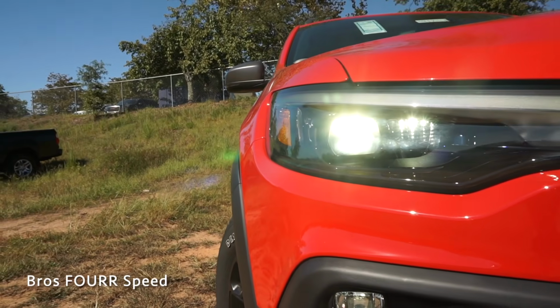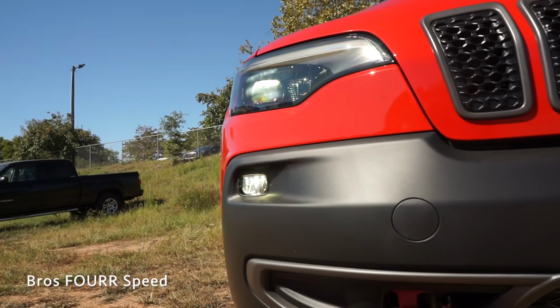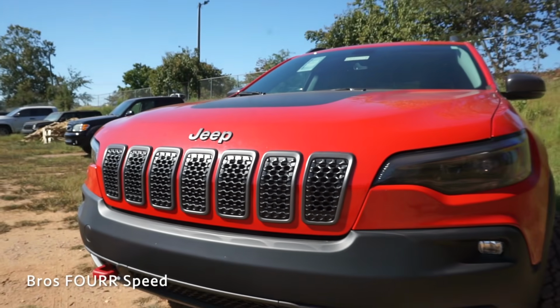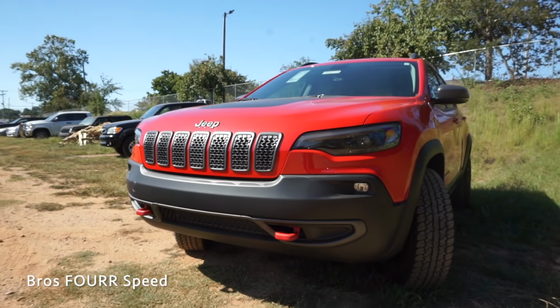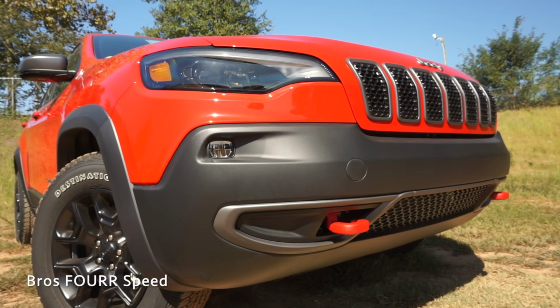Starting up front, this comes with LED headlights and LED daytime running lights. Fog lights are just underneath that. This has the traditional Jeep style grille with the 7 vertical slots and nice cutouts to provide cooling to the engine. Down below there are 2 red tow hooks along with another mesh grille right in the center.